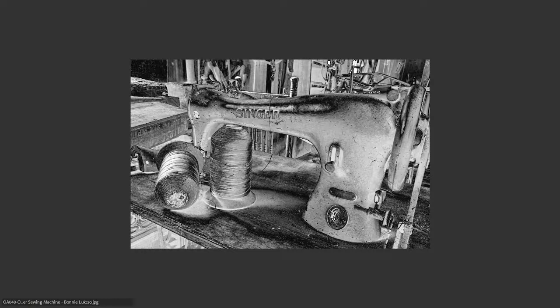Gary Fong. It's an interesting effect in that it holds the viewer's attention. However, the scene feels a little too busy. Try isolating the sewing machine bobbins in one extremely shallow plane of focus, throwing the detailed background clutter out of focus. Bonnie Luxco, Old Singer Sewing Machine, 17 points.